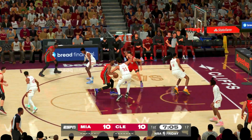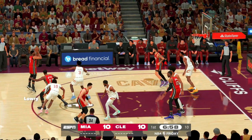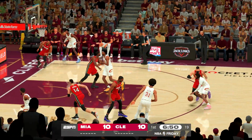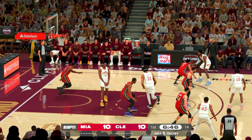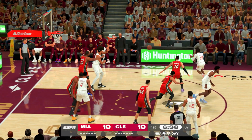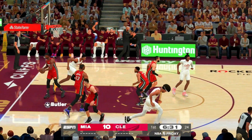Adebayo up top. Allen defending. Adebayo passes to Martin. Lowry outside. The three. He's off on that one. The Cavaliers go the other way with it. Outside Garland. Pass to Allen. Outside Garland. Just five to shoot. Shoots off the step back. And he drops that one in.